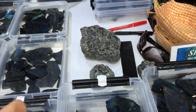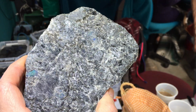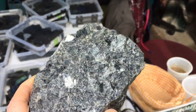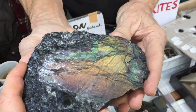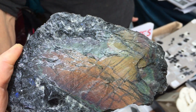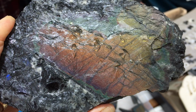So here you see some pieces in the water, and you can get a good sense of the different colors. And this must be a rough piece right here. Wow. Interesting stuff. Okay. There's a great example. This you cannot find in any other Labrador, but only from Finland.